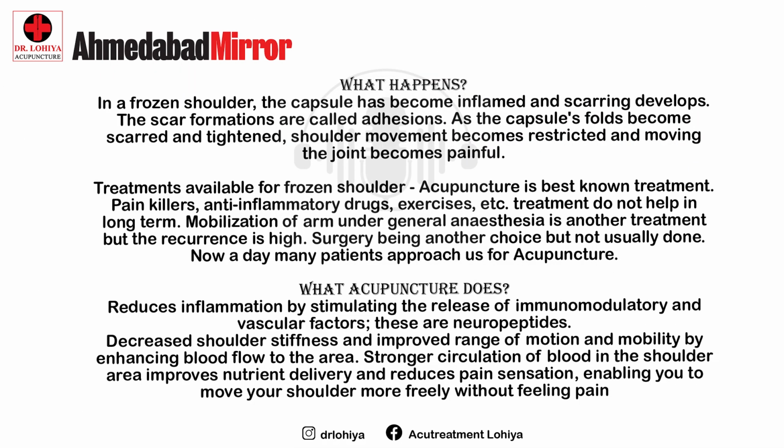What happens? In a frozen shoulder, the capsule has become inflamed and scarring develops. The scar formations are called adhesions. As the capsule's folds become scarred and tightened, shoulder movement becomes restricted and moving the joint becomes painful.